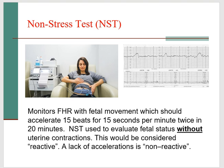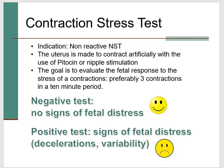Others will wait and only use this test for patients who have additional risk factors. This is probably, again, the most common fetal surveillance evaluation that we're going to see in pregnancy. A contraction stress test is not nearly as common. It's very rarely used. However, you need to be familiar with it because it gives us very valuable information when scenarios come up that we need to use it.